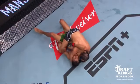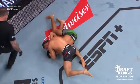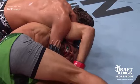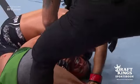From an elbow, he uses the protection of Rodriguez from that elbow to get this arm triangle. And here it is. I mean, beautiful finish. It's one of the easiest chokes to finish, but also one of the easiest chokes to defend. So the fact that he's able to get it like that, I mean, he's so crafty. He's such a nasty black belt, Ortega.